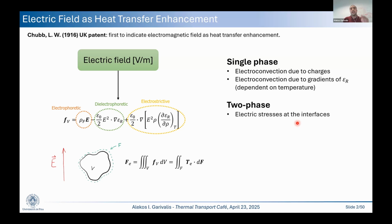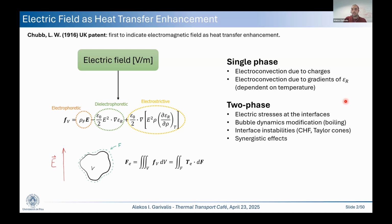In two-phase flow, we have interfaces, such as the liquid and vapor interface, and so we have a very strong gradient of electric permittivity. So we have some electric stresses arising at the interfaces. For example, bubble dynamics is modified. We have some instabilities at the interfaces, such as at the critical heat flux and in film boiling, or like in Taylor cones, and also some synergistic effects with other enhancement techniques, as we will see in a few slides.